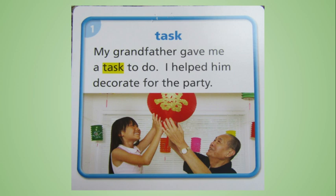Can you think of an example of a task that mom or dad might have asked you to do? Like clean your room, do the dishes, mow the lawn, do your homework. Those are all examples of tasks.